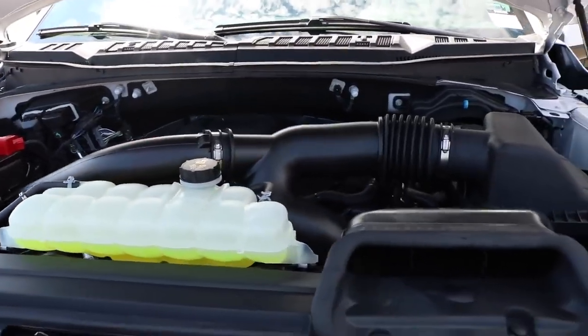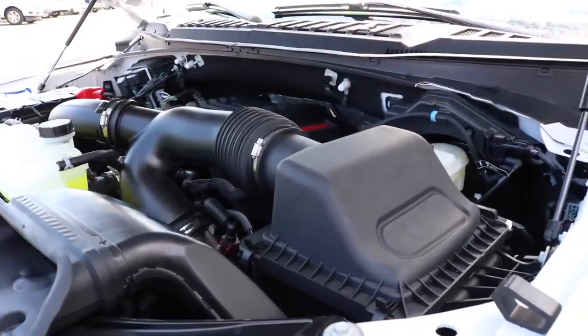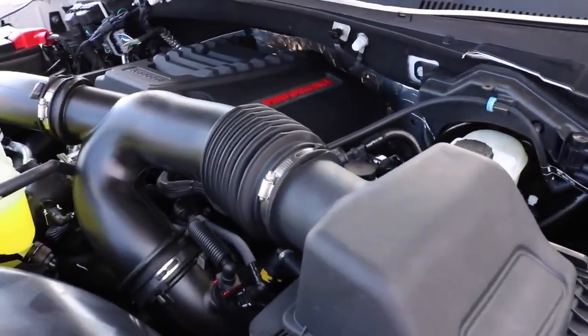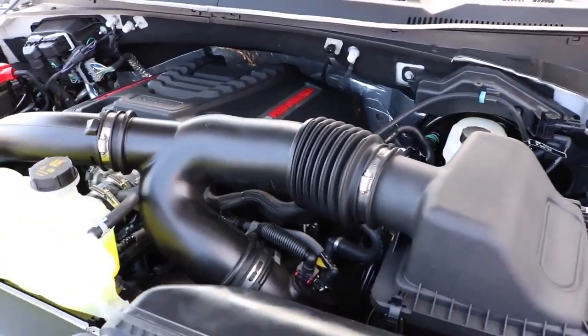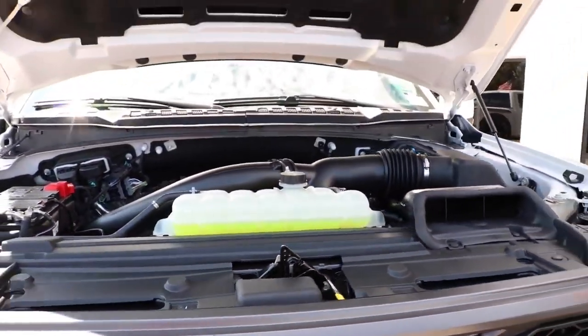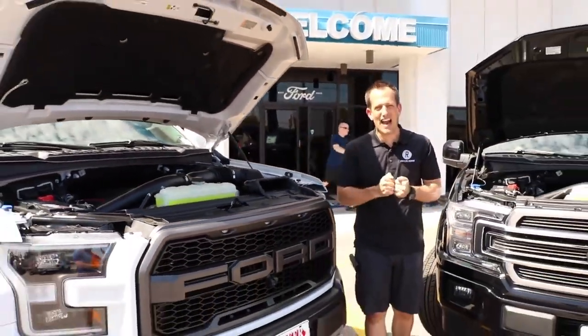What makes it so special is this one has that optional 410 rear axle with the LSD. No, we're not talking about hallucinogens. We're talking about limited slip differential in the back, 0 to 60, 5.1. And because of those larger off-road tires, you're looking a little bit slower quarter mile, 13.9 seconds.